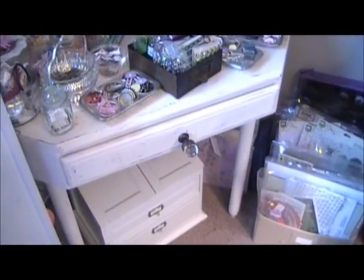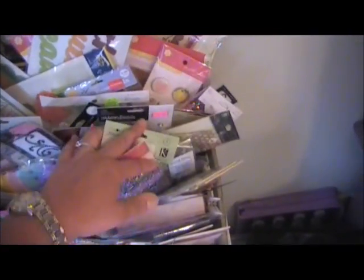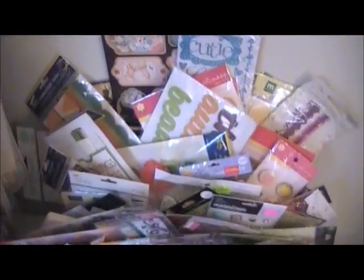You can kind of see the purple through it. Oh, and down here, while I'm down here, this holds a lot of my cards and envelopes and things like that that I have kind of sorted in there. And this basket on top of the table holds a lot of my embellishments, just random things. This is also bursting at the seams. I need to get another basket started for that.